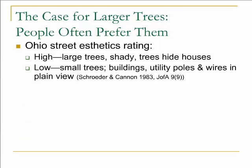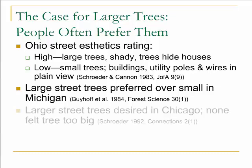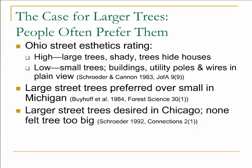And here are some specific studies where these things were established, and there are others as well. So this citation is in the Journal of Arboriculture, Volume 9. In Ohio, people were asked about the aesthetics of a streetscape and rated high aesthetically large trees, shady trees hiding the house, and low aesthetically small trees, buildings, utility poles and wires in plain view. And actually a lot of us would probably rate it the same. In Michigan, large street trees were preferred over small trees. And these are studies where people actually looked at landscapes and rated them. In Chicago, larger street trees were desired, and nobody in this particular study felt that a tree could be too big.